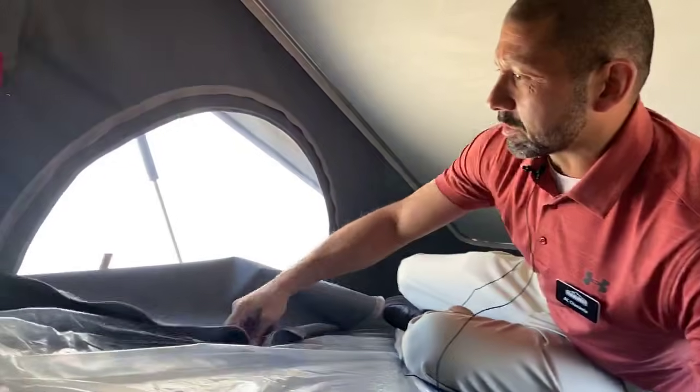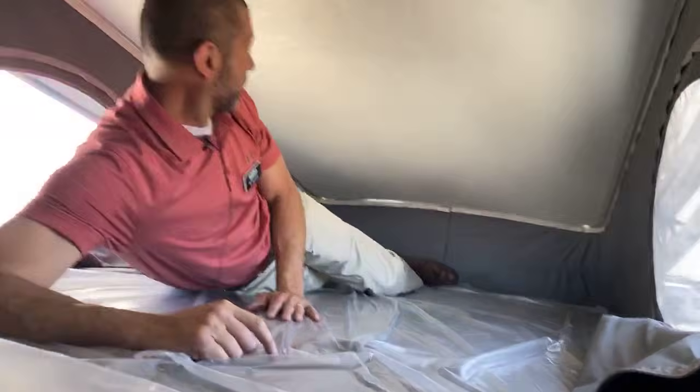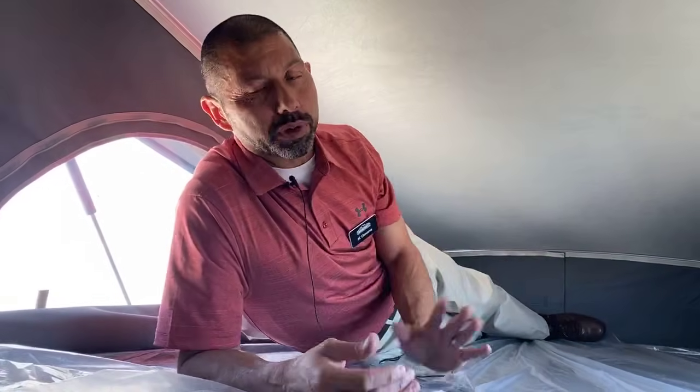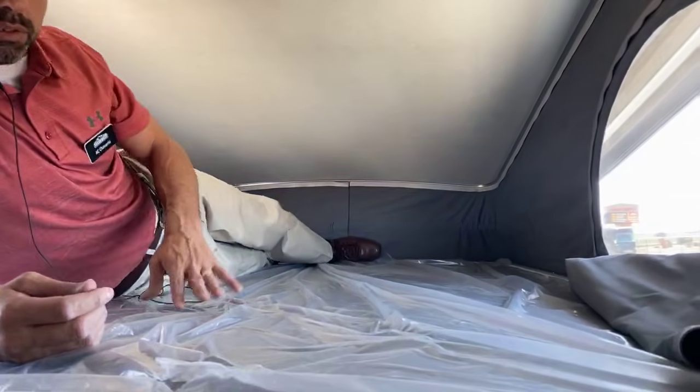So you have one that's got a screen on it to get some fresh air. And then the other one is just kind of a window. Again, I'm 5'9", I got plenty of room up here. This will sleep 2 people up here. You can easily sleep 2 down below. So it really is a good coach for whether it's a weekender, whether you want to take it and do some boondocking to get away from everybody. Nowadays we all know how important that is.